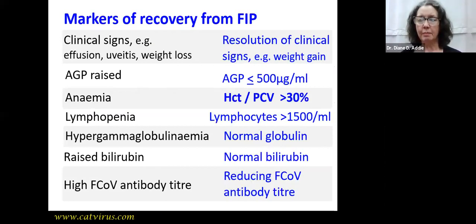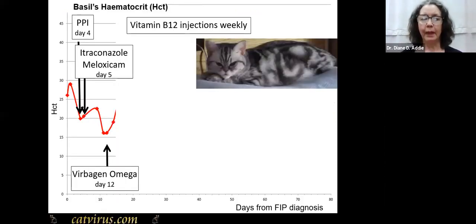I'd like to talk about his hematocrit in particular. So Basil was given polyprenol immunostimulant on day 4, as well as vitamin B12 injections weekly. And he was put on a drip, he was given mirtazapine, he was given lots of supportive treatment. When I got involved, at the time I'd been looking at itraconazole as a possible treatment. I do not recommend that now. The cats lose dramatic amounts of weight on it. It doesn't stop them shedding virus and it doesn't cure their FIP. So I would very much be against using itraconazole in FIP. But at that stage, he got onto that and meloxicam at day 5.